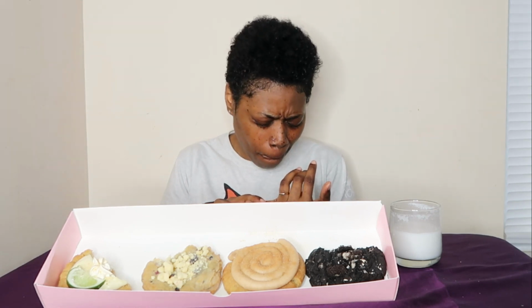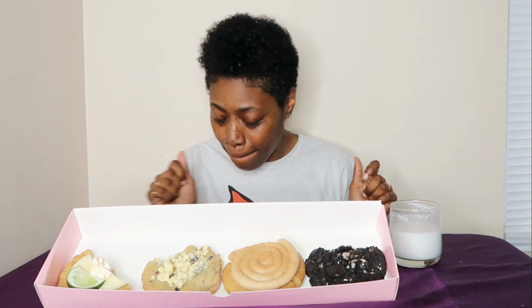Ooh, wee. If you like key lime, if you like churros, if you like blueberry muffins, if you like chocolate cookies and cream, these is all dubs. 5 stars. Woo. I'm excited. Nobody's getting none of these today. Well, this concludes my review on Crumbl's cookies for the week of January the 30th.